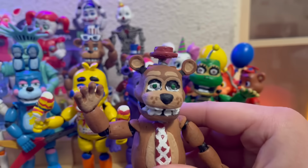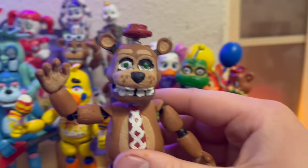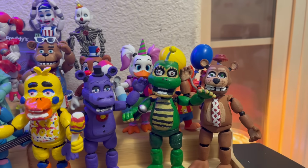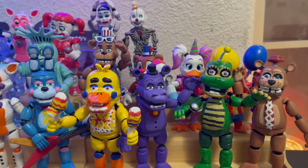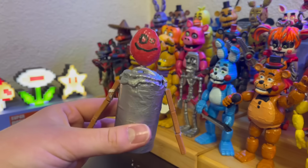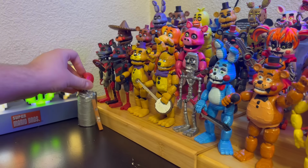Out of all my FNAF 6 characters, Ned Bear is my favorite. I am very proud of how this came out. There are the Mediocre Melodies and the Rockstars. Moving down here, we have Mr. Can-Do.